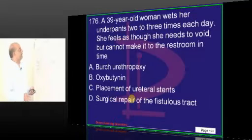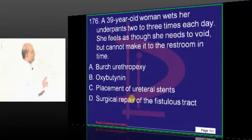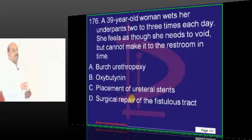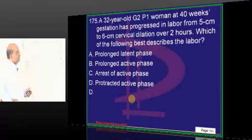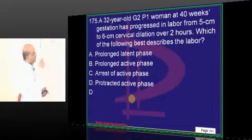Yeah. Next question. Why not prolonged active phase? I didn't get time to go through the table. I'll check that. We'll add it up.